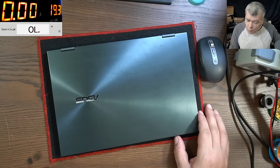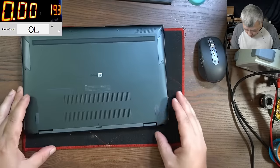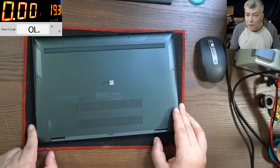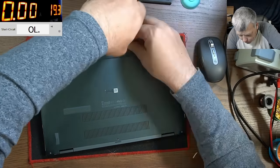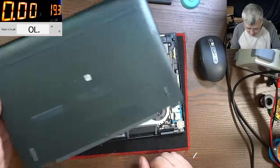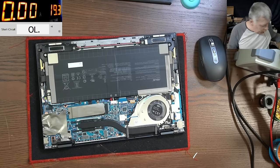So I will say, let's open the laptop. Let's try to have a look inside. Indeed, it's like new. No one opened the screws. Proper nice laptop. Let's open and have a look. Okay, so the back cover, it's out. Wow, it's looking like new inside.